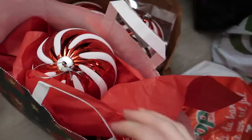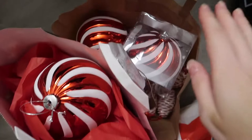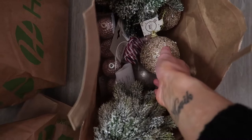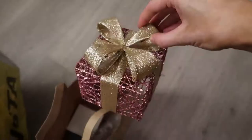But I have this bag with ornaments, this bag with ornaments. We have more ornaments here. And these ones are so cute as well. They have 50% off ornaments right now. So of course I picked up some other ones. Love, love, love. And then I also wanted to show you what I've done in the entryway.